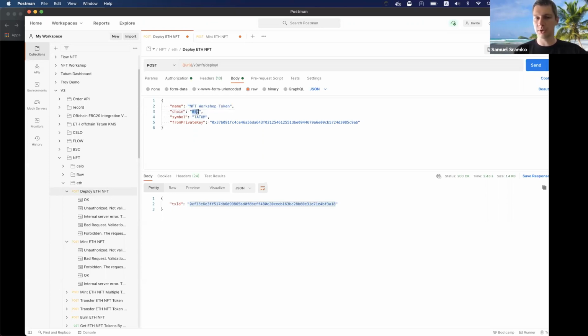I have chosen Binance Smart Chain because it's quite fast for demo purposes, but you can as well set Ethereum, Flow, Celo, for example, or any other blockchain we will support in the future with the NFT specifications. It will just be a new configuration parameter of this chain property. And you set the private key, the address from which you want to deploy the token. I have already deployed one on the Binance Smart Chain.